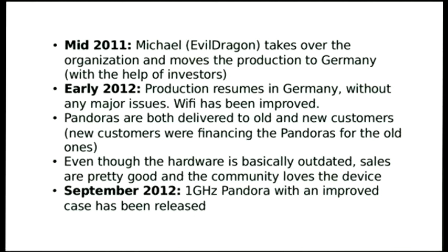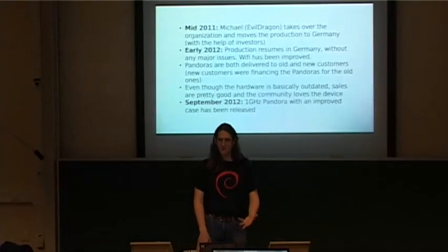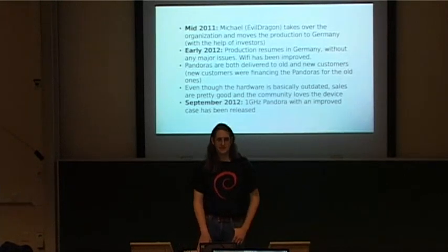Since we still had a lot of pre-orders, the idea was to deliver them to all the new customers as well. Basically, the new customers financed the Pandoras for the old customers. There was no other way to get money back into the pot. And even though the hardware was basically outdated back then, the sales were still pretty good, for various reasons. First, it was, and still is, the only device that can do all that. Up until now, there's no mini Linux PC with that size.